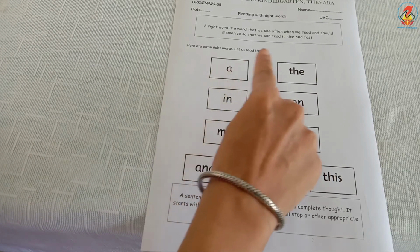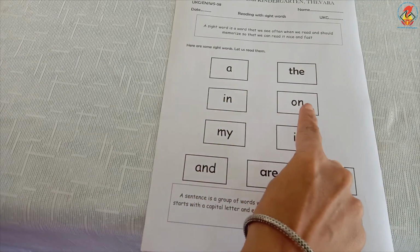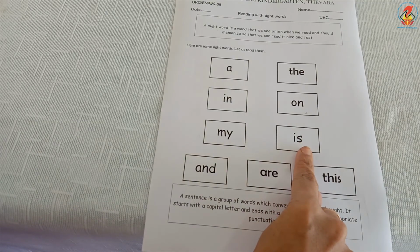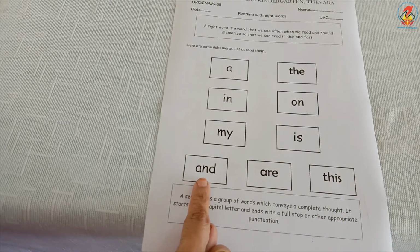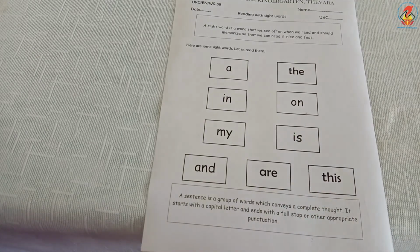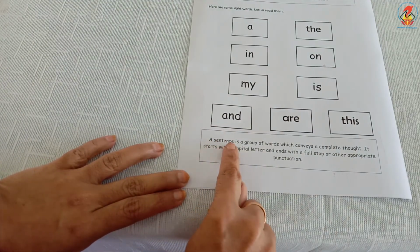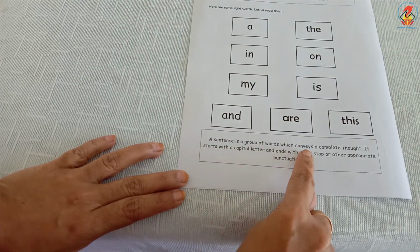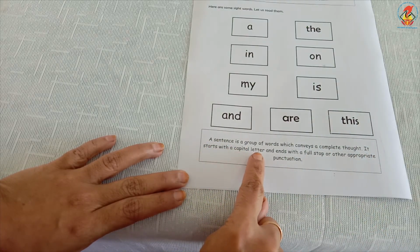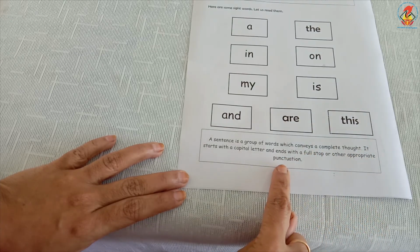A, the, in, on, my, is, and, are, this. I hope you are thorough with the sight words. A sentence is a group of words which conveys a complete thought. It starts with a capital letter and ends with a full stop or other appropriate punctuation.